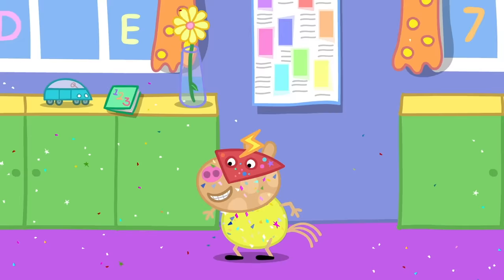So, what are you going to do? Only one thing we can do, Peppa. We'll dig up the road! Peppa and George love it when Mr. Bull and his brother dig up the road. Everyone loves it when Mr. Bull and his brother dig up the road.